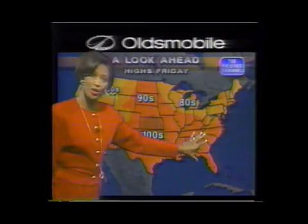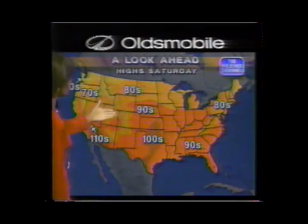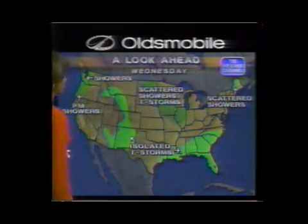And for the opening ceremonies Friday in Atlanta, the heat returns. We'll be back in the 90s. But you can see the cool down over the Pacific Northwest. Highs only in the 60s and 70s opposed to the record heat we've had the last couple of days.